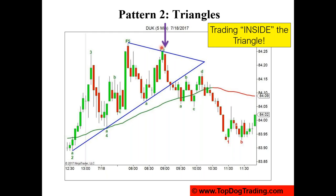I've got these mathematical tools on my side. Now, one other thing that adds to this is that it's actually a concurrent setup, which adds to the probability of this trade. So what do I mean by concurrent setup? Concurrent setup means I've got two uncorrelated trade setups here. The first one is the triangle.